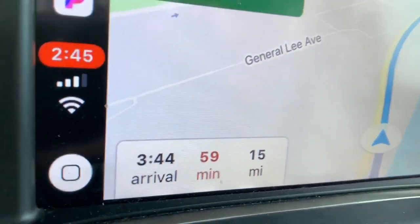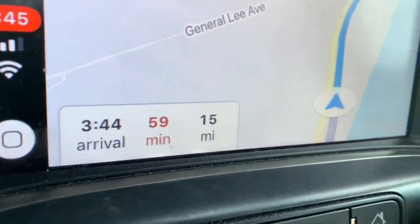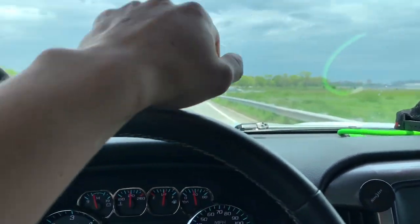What does it take 59 minutes to go 15 miles? Explain. New York, New York! Wrong answer. Well, that's probably the right answer.